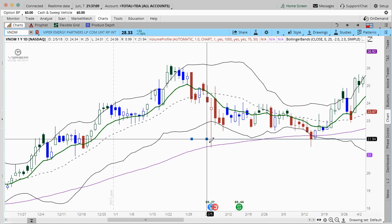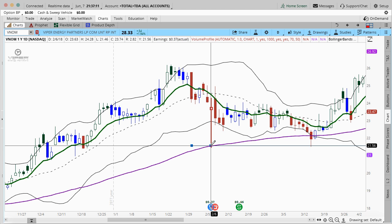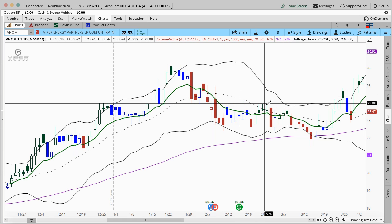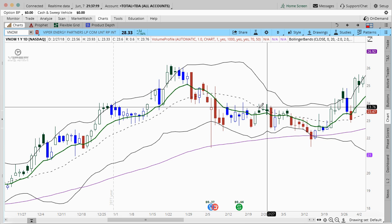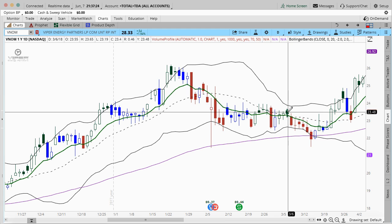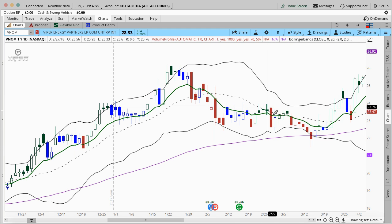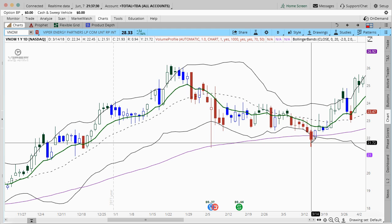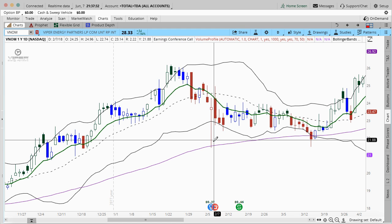Let's see, down to the 100 on earnings, and then it held nicely. And then from the upside, the 20 period, the 10 was resistance. They popped it a little bit, but it was the top end of the range. They sold into it, sold into it. They pressed it down, and then they popped it. They held that earnings low.